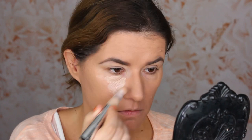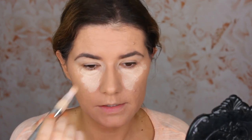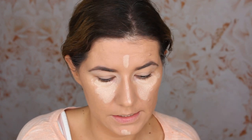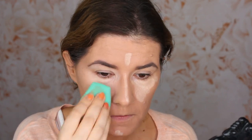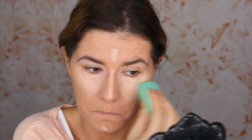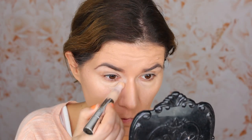It feels like light coverage, fragrance free. I'm not liking the applicator. Looks like it's going to be light coverage, but let's see. I like more full coverage of the concealer. Oh, you need to work fast with this one, though. Dries down very fast.